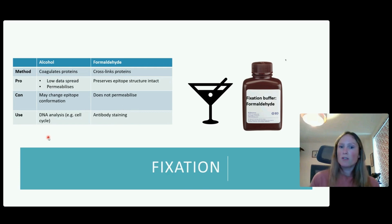If you're working with a cell cycle, you want to get the DNA dye into the cell, but as we've said, that can't happen unless the membrane is permeabilized. So the alcohol fixation will permeabilize the membrane and get the DNA dye into the cell. And because it coagulates proteins, the DNA dye can get into the cell to bind the DNA really nicely and get a really good staining. And it also will have low data spread, and you need really good resolution for cell cycle. But it can change the conformation of your epitope, which means your antibodies won't bind. So typically alcohol for certain applications like cell cycle, but formaldehyde for your antibody-based staining.